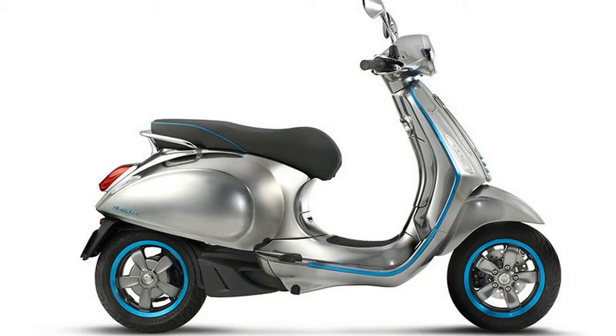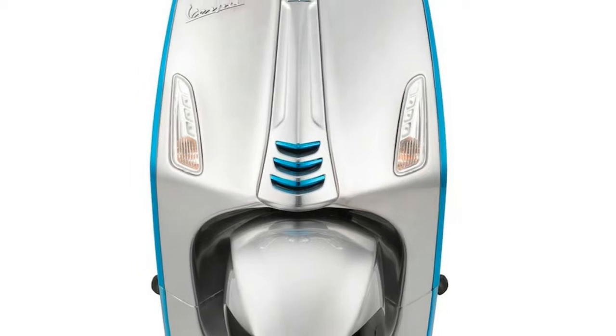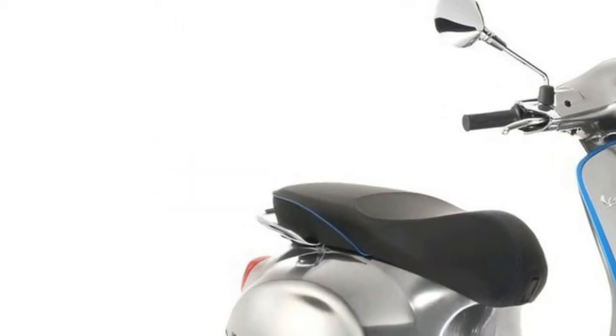Two riding modes, Eco and Power, allow a rider to tailor power delivery and consumption to their current riding conditions. There is also a reverse mode for easier parking.